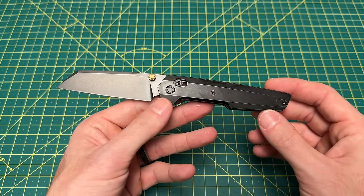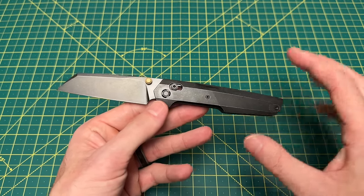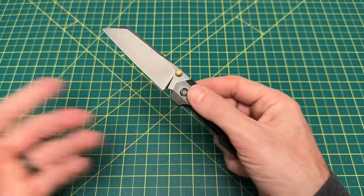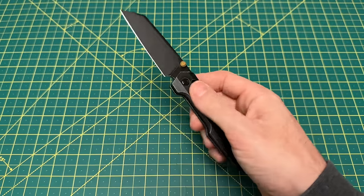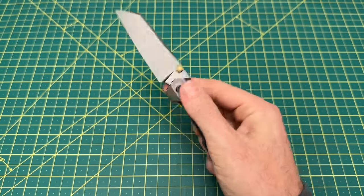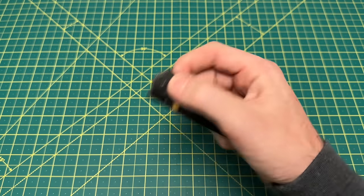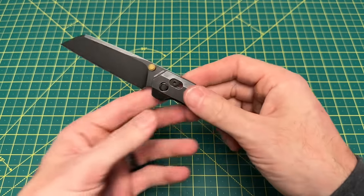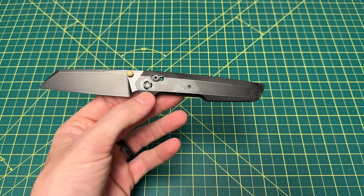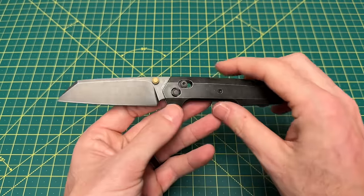Now, I totally demolished the name of it in my review. Sometimes pronunciation is just not my strong point, but luckily there's viewers like you to tell me when I'm wrong. So being the Dachshund, this is one amazing knife. One of my favorite premium offerings from Vosteed to date. They obviously don't have a lot, but they do have more coming. I promise you that.